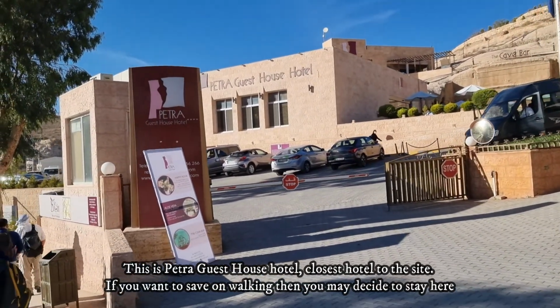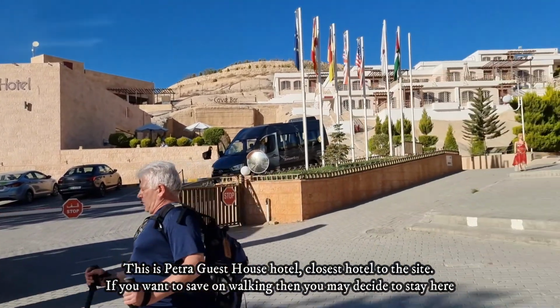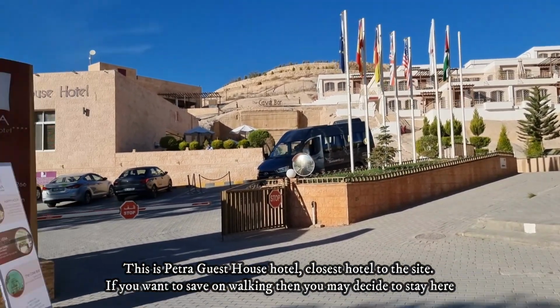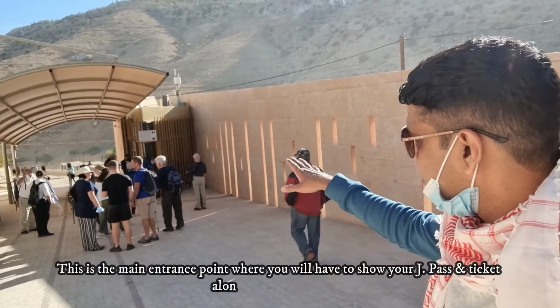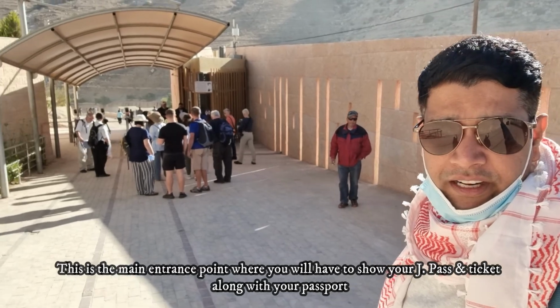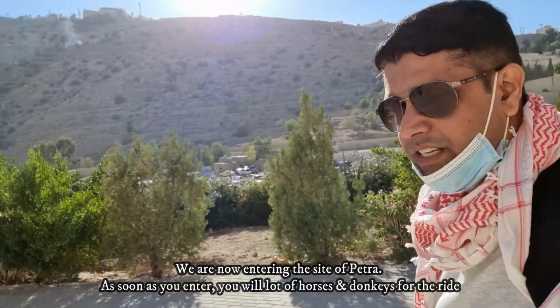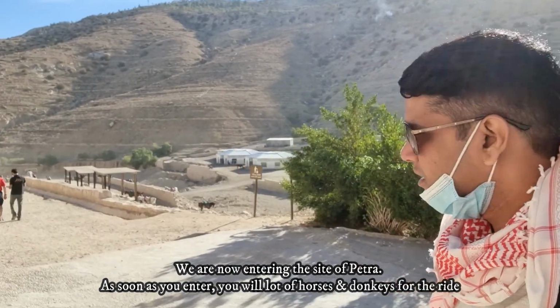So if you don't want to walk long distance, then probably this is the closest where you can afford to stay. This is the main entrance where you have to show your Jordan Pass and your tickets, along with your passport also. We are now entering inside the site of Petra.